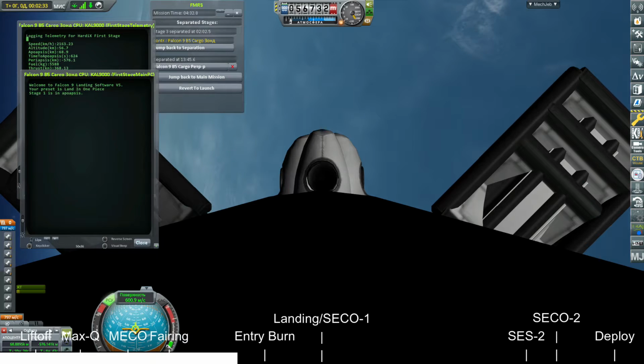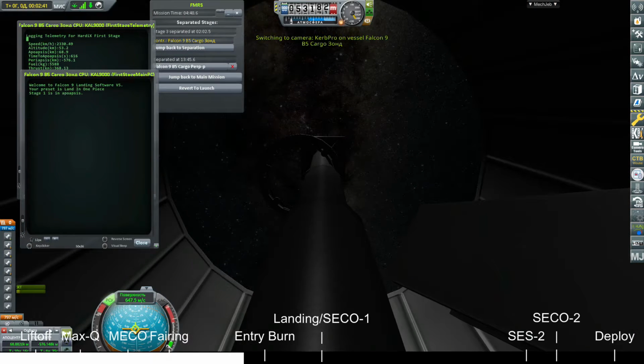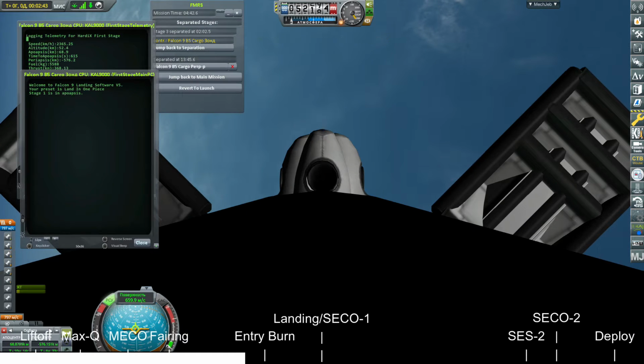It'll slow the vehicle by about 25%. When we perform stage separation, that first stage was traveling about 2.5 kilometers per second, so we have a lot of velocity to reduce. And we're just under 30 seconds from that entry burn beginning. It's going to last about 24 seconds.